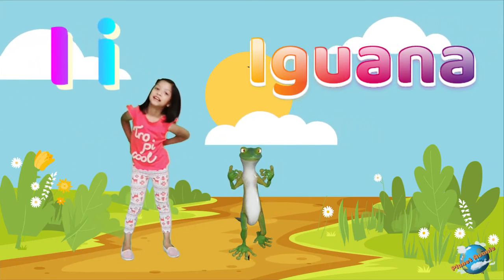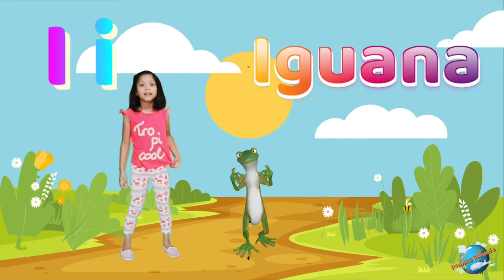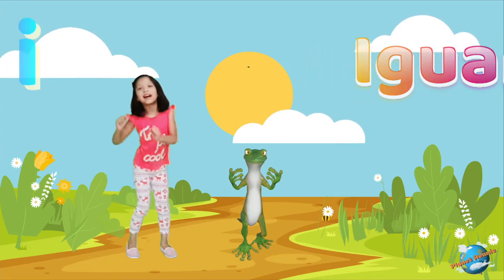I for iguana. Green iguanas have a third eye on the forehead. I for iguana.